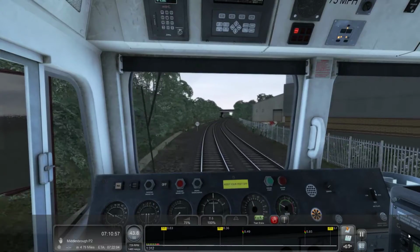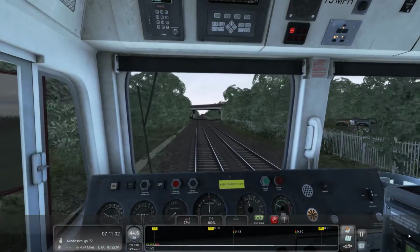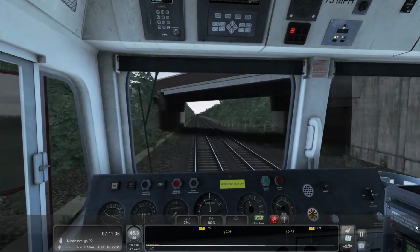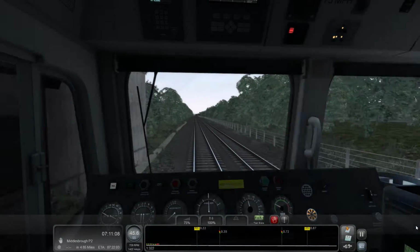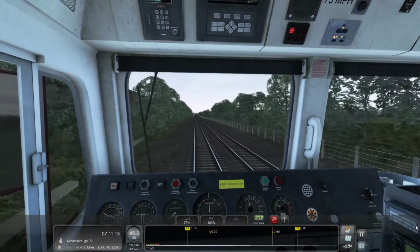I won't play the North London lines. Well, that's not true, I might play a little bit, but South London Network, probably not. So I'm going to have to hold off until they're on sale. But as soon as they are, I'm having it.